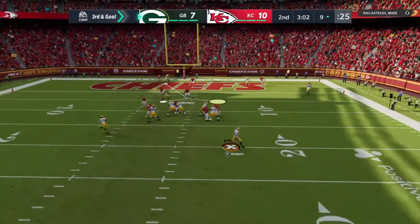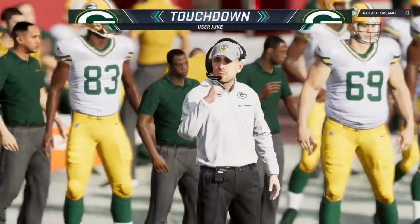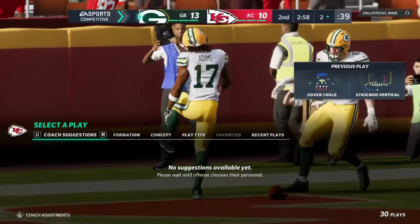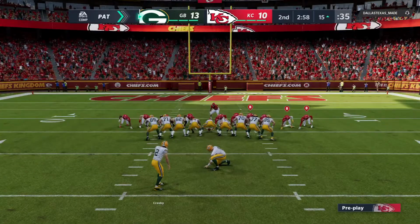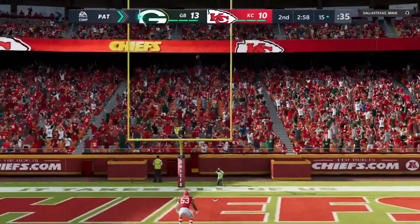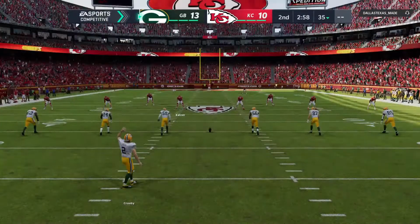Rodgers now on 3rd and goal. Escaping the pressure right. His pass caught at the 4. And he will get this into the end zone. Touchdown, Green Bay. It's Davante Adams hauling it in from Aaron Rodgers. And the Packers have taken the lead. And oh, he missed it. It's no good. And that will keep this a 3-point game.